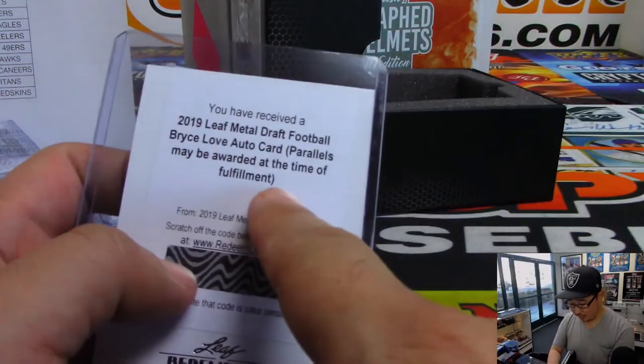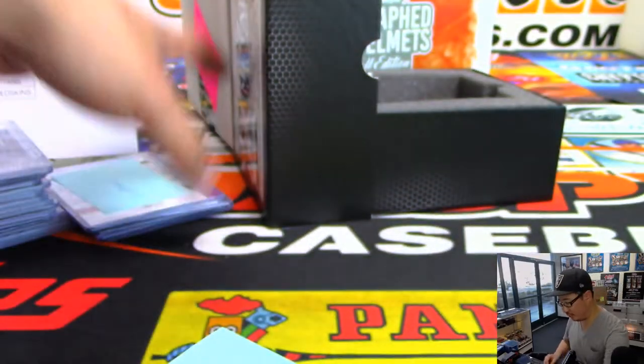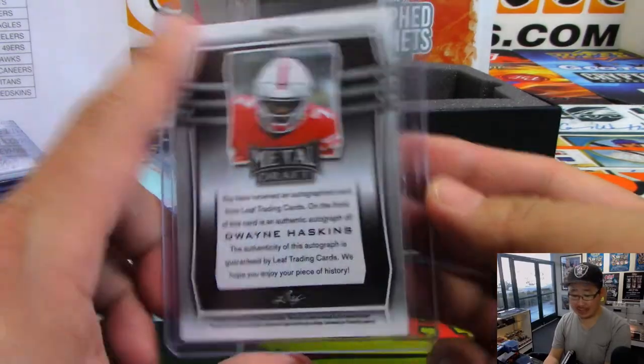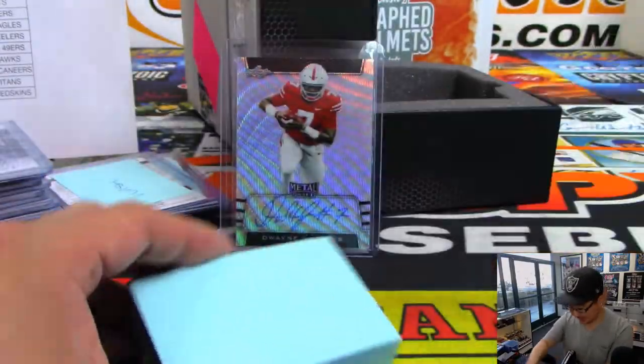They may give you, because the parallels may be awarded at the time of fulfillment, they may give you a low number there too. All right, a couple more. We got Dwayne Haskins. I've heard of him. That's a Redskin. That's for Derek Williams. Nice. Let's see what he can do this season.